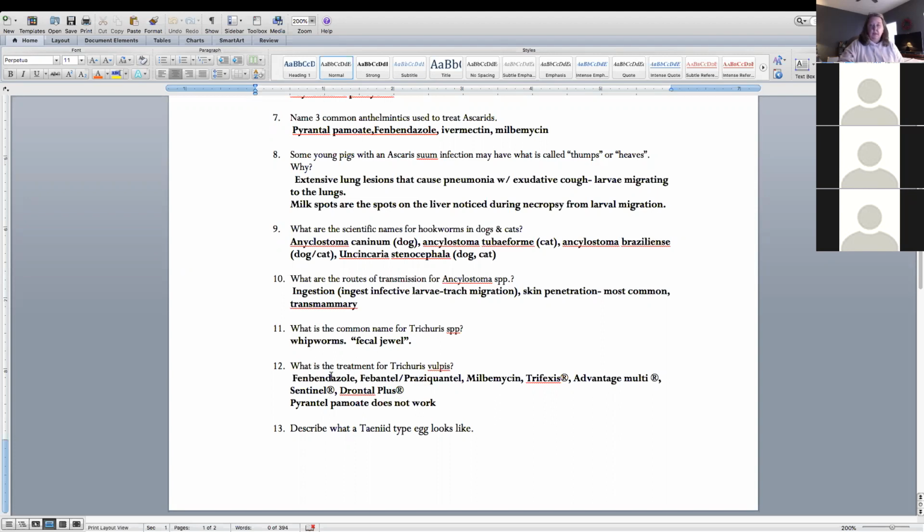Treatment: fenbendazole is the most common, which is the Panacur. You've got a fenbendazole-praziquantel mixture, Advantage Multi, Sentinel, Drontal. Pyrantel does not work though, which is your Strongid. But fenbendazole is the Panacur granules that we usually send home in packets that they can add to the food.